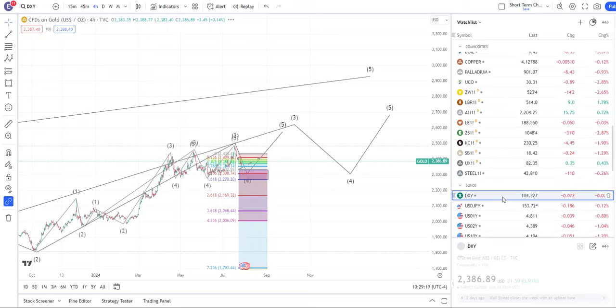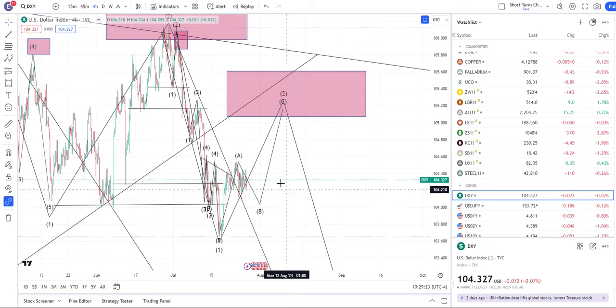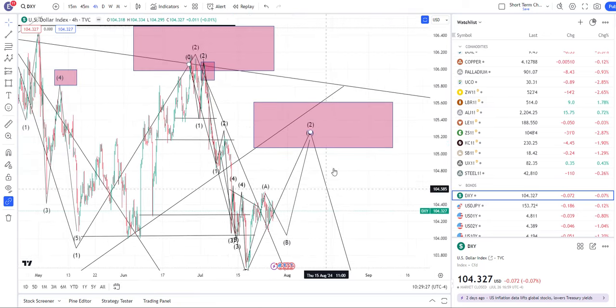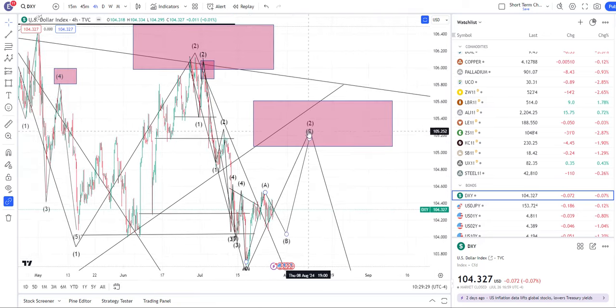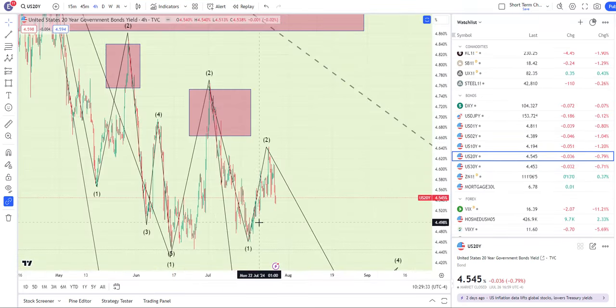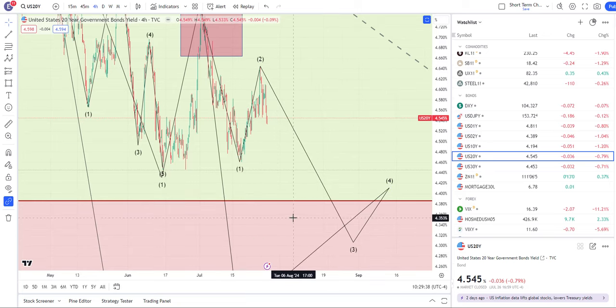So then the dollar index looks like we should be bouncing. One more bounce higher at some point when B finishes. We'll get this wave up and then down, and this should be risk off for the market, and we'll see what happens. And interest rates, same thing. We want to puke down. We're waiting and waiting. We'll hopefully get that big sell-off.